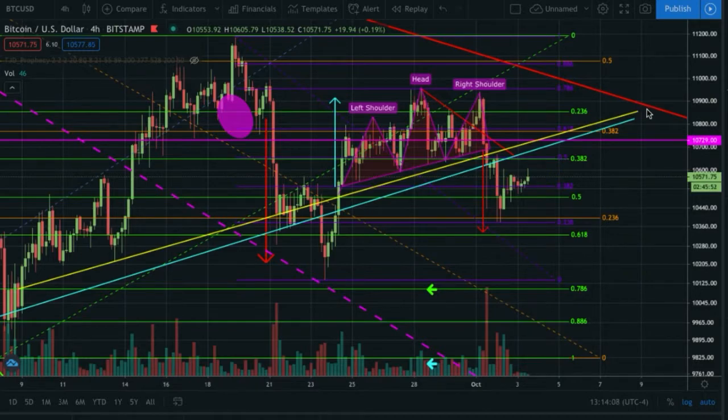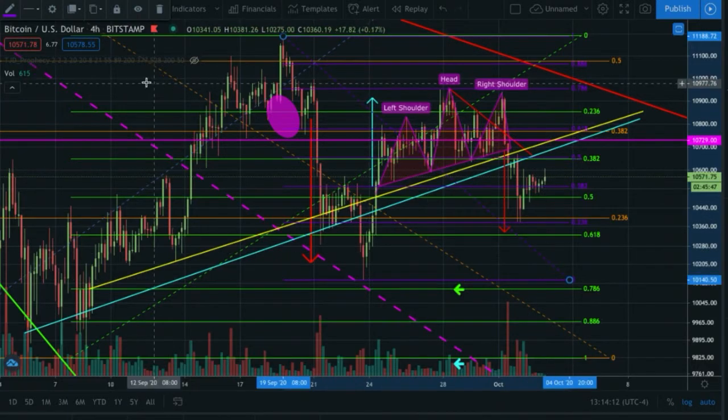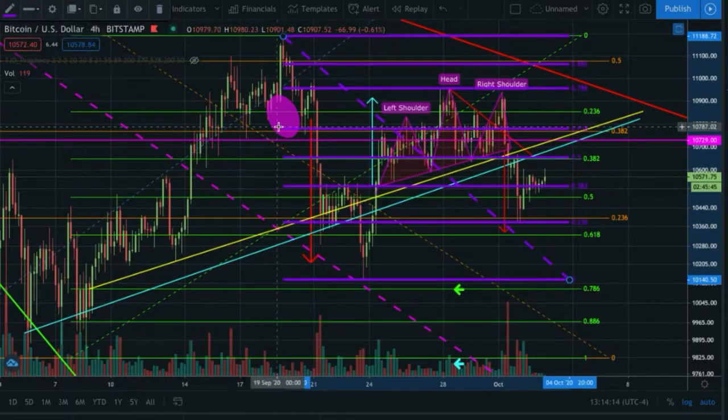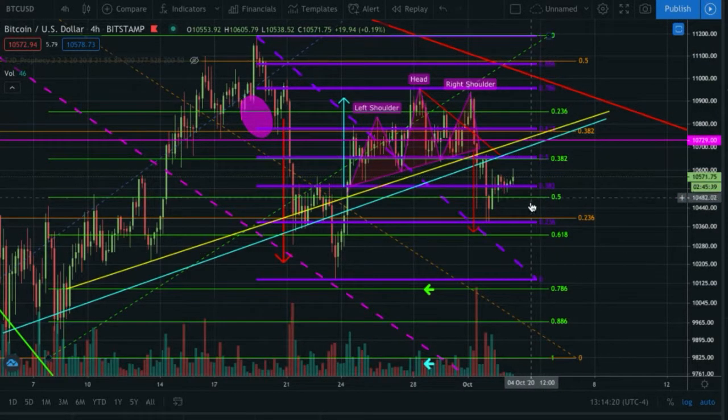We could come all the way back up here and test it. But what I want to talk about in this video, it's going to be a brief one, is I'm going to make this a little bigger so it stands out very clearly exactly what I'm looking at. You see these big thick purple lines right here. That is the Fibonacci that we're paying attention to.